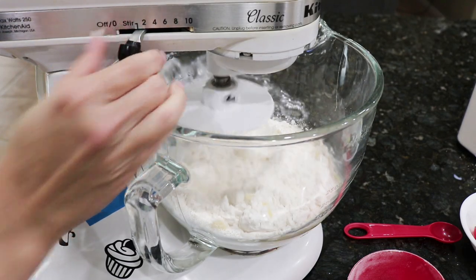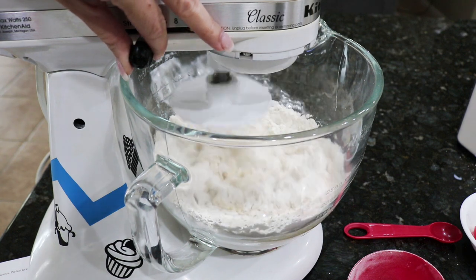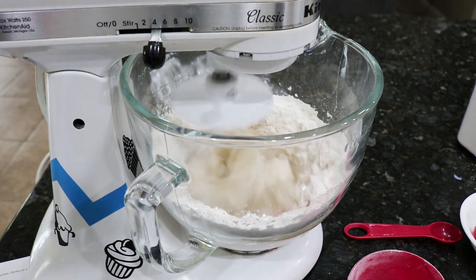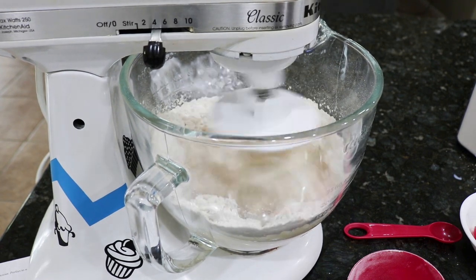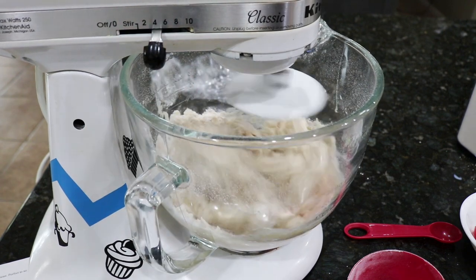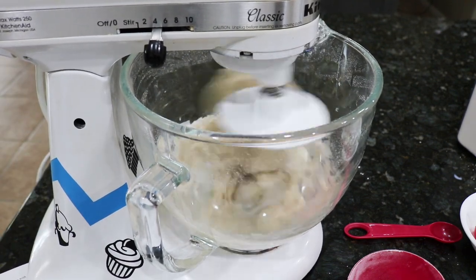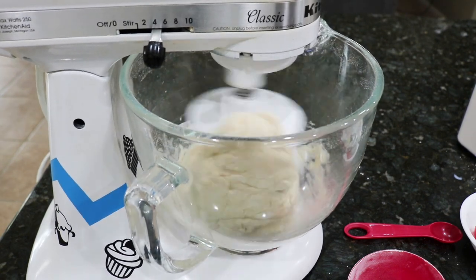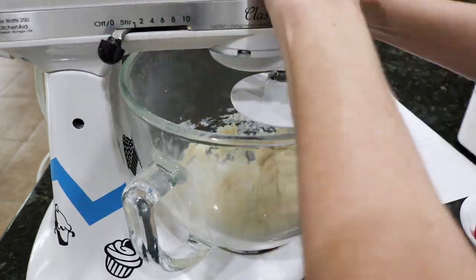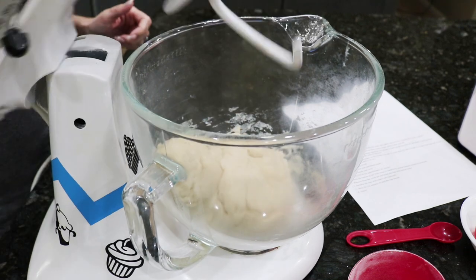Start off a little bit low so the flour doesn't go flying everywhere, but we're gonna work our way up to medium speed. You'll know your dough's ready when it pretty much cleans the bowl off for you.